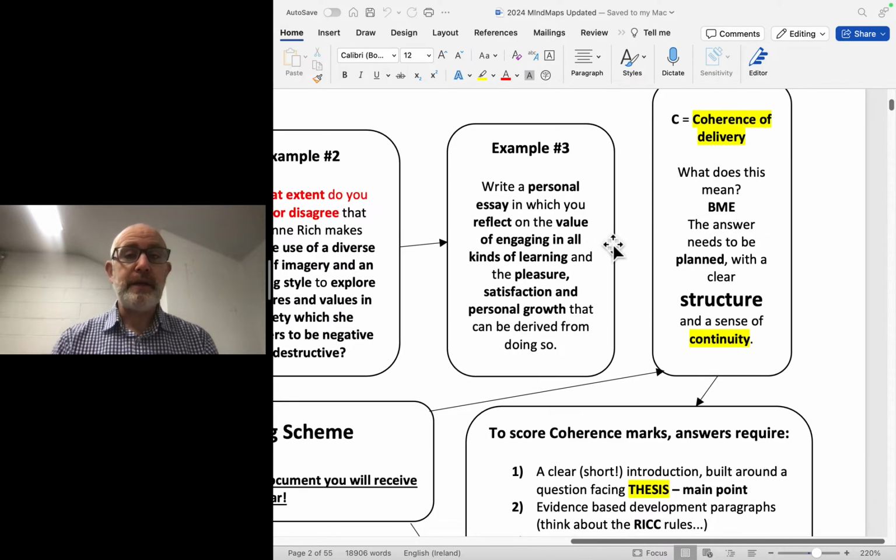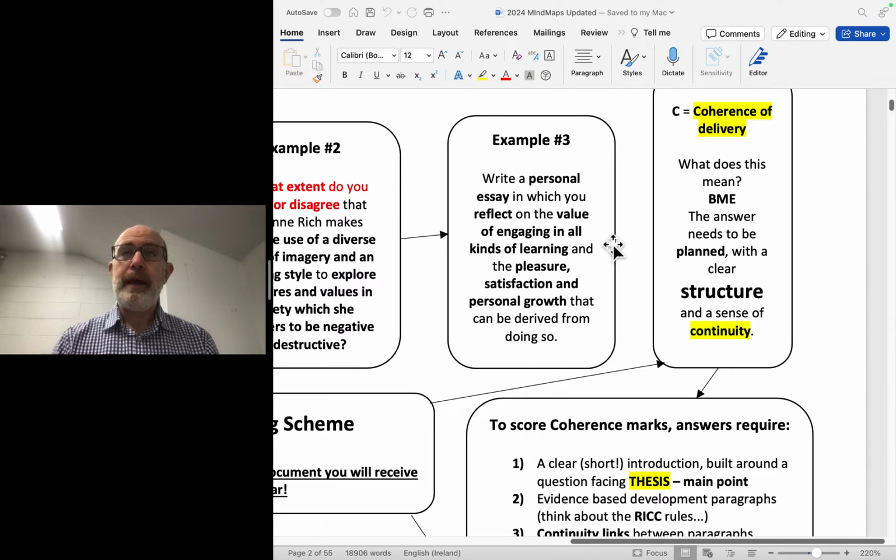Great example is the personal essay, which is often quite popular with students. This is a very easy personal essay. I think it was from 2021. On the value of engaging in all kinds of learning and the pleasure, satisfaction and personal growth that can be derived from doing so. Gorgeous, simple personal essay.